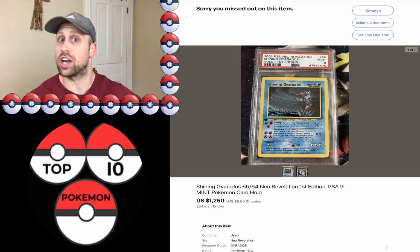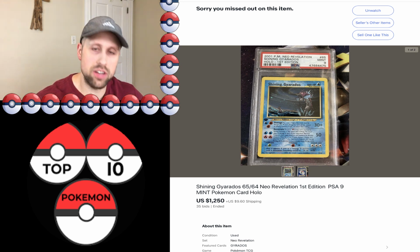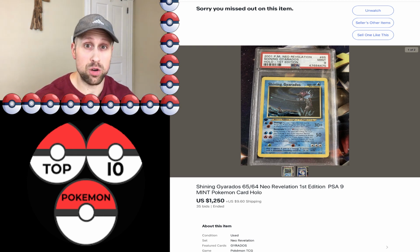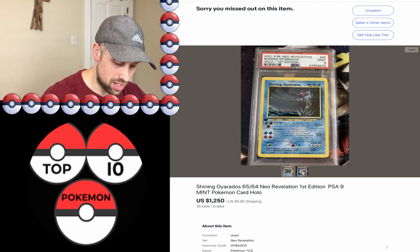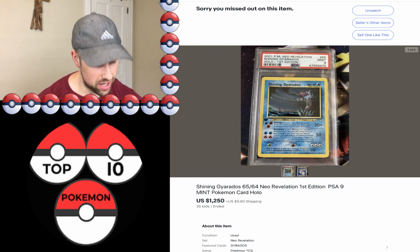Next auction, another Shining card, and my favorite Shining card, the Shining Gyarados from Neo Revelation, the very first Shining card, that went as a PSA 9 for $1,250. So I think the last PSA 10 version of this card went for a little bit over $4,000. So this is just an amazing artwork. I say it every time. I love Gyarados coming out of the water there. That's just a Shining card done right.